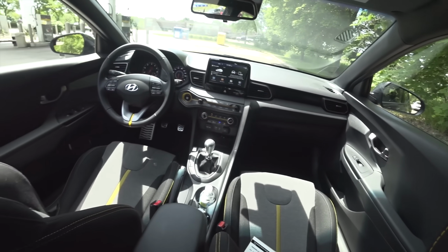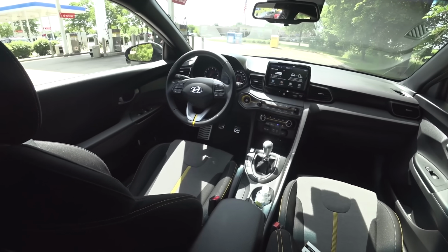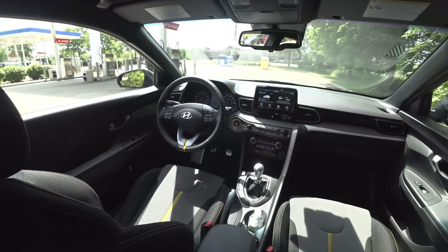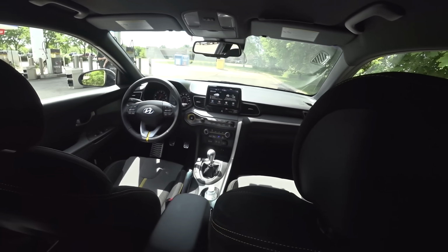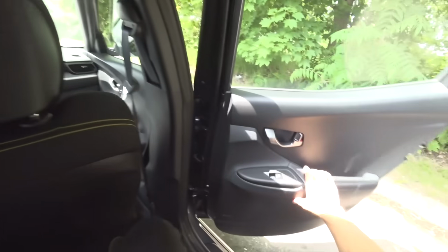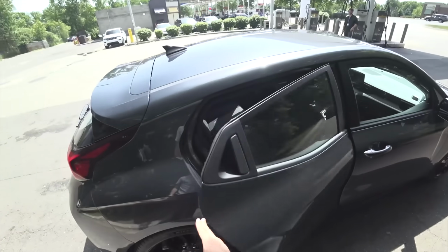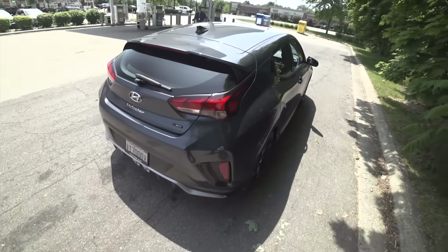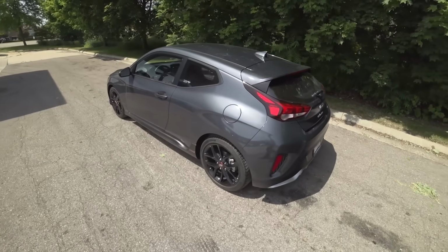Each different variant of the Veloster has a different styled interior. This has this kind of yellow and gray theme, which I think looks pretty cool. You've got lots of different surfaces and design cues throughout the interior, and this also has the Infinity sound system, which we actually haven't tested out yet, and we probably won't in this video for music licensing purposes, but we'll let you know how it sounds in the comments.